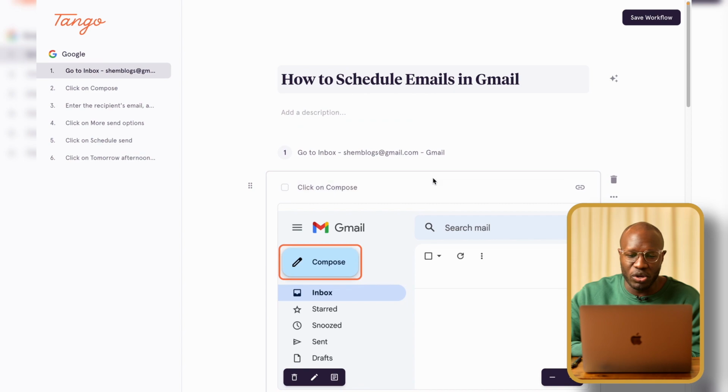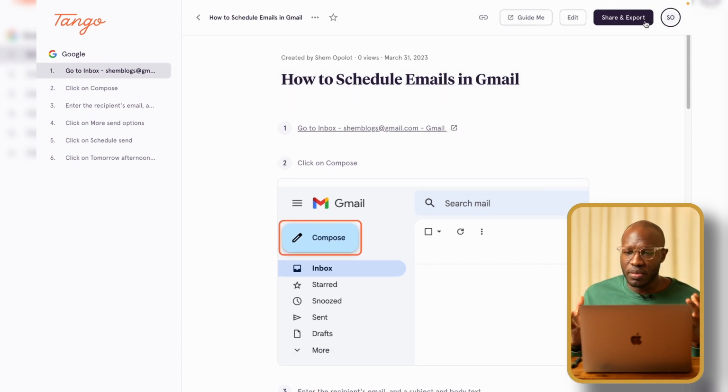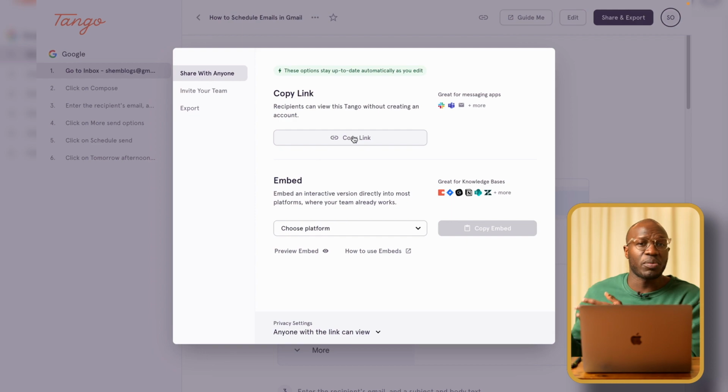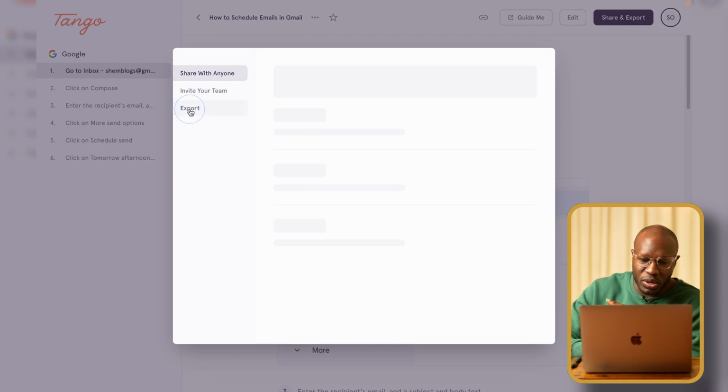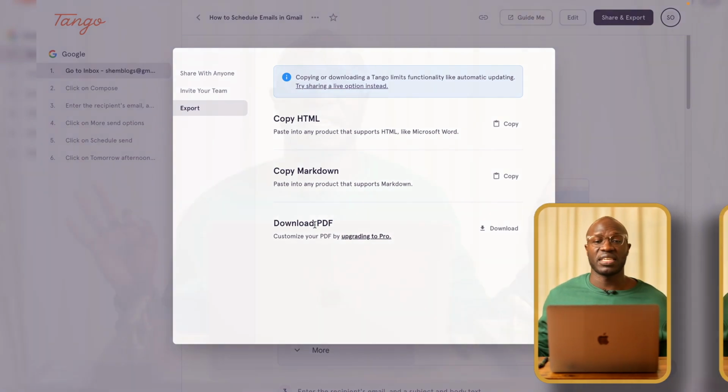But otherwise, I'm not going to go through this whole thing. Once you're done with that, you can save the workflow. And once the workflow is saved, you can click share and export. And now you have a bunch of options to either copy a link that you can just share with that person that you want to show how to do that one thing, or you can export it as an HTML or as a Markdown or as a PDF. Fantastic. Tango, super useful website.